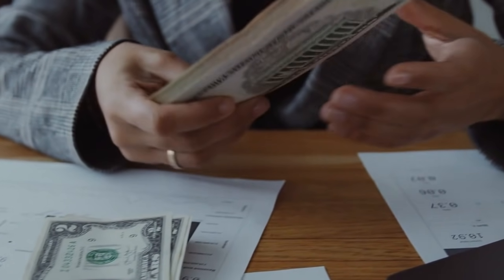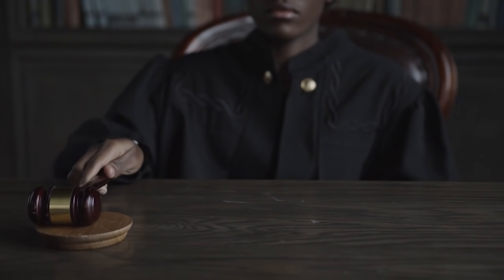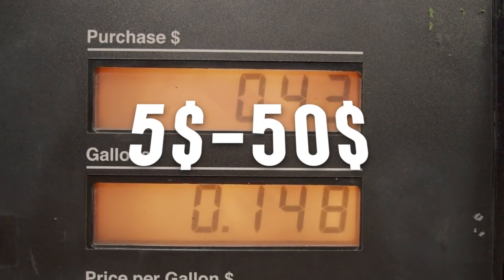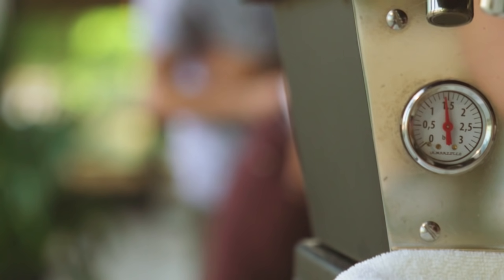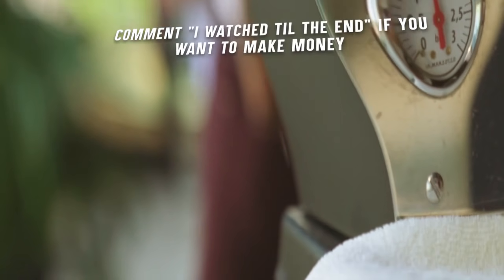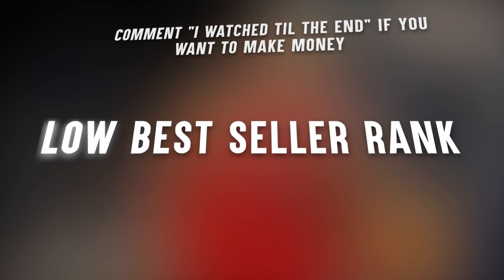First and foremost, make sure that the product you choose is priced between $5 and $50. Second thing that you gotta remember is that the ideal weight of the product has to be under 2 pounds so you can keep the shipping expenses under control. The higher the weight, the more the shipping costs. The third and most important criteria is that the product must be in a low bestseller rank.